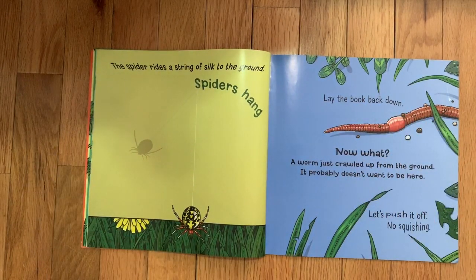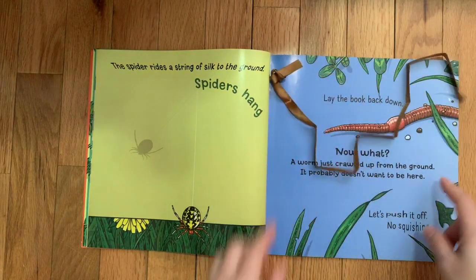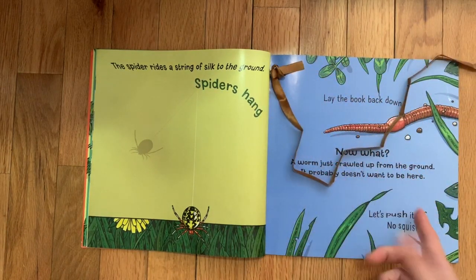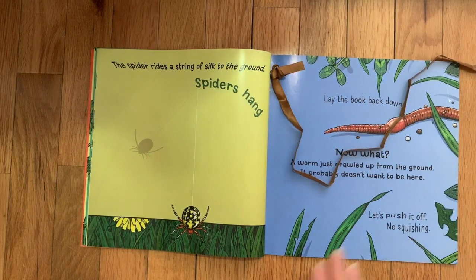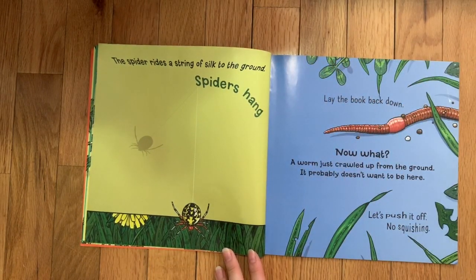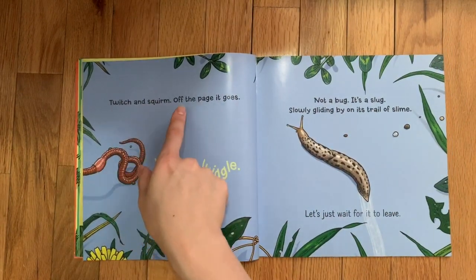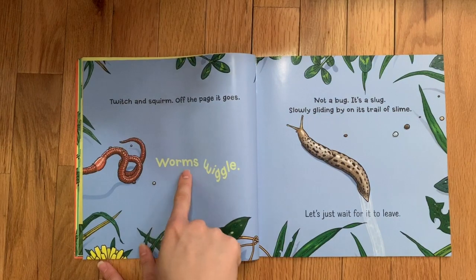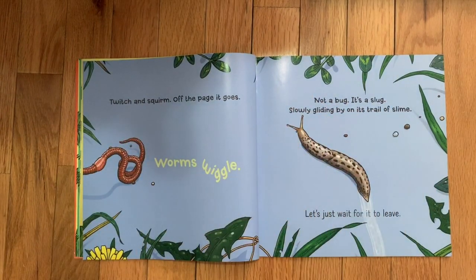Now what? A worm just crawled up from the ground. It probably doesn't want to be here. Let's push it off. No squishing. So we're going to use gentle hands. I'm going to push the worm, pretend worm away. Twitch and squirm. Off the page it goes. Worms wiggle. Can you wiggle your arms like this too?